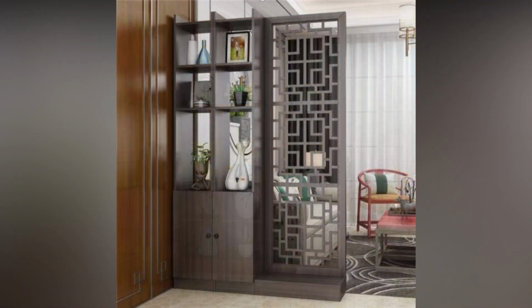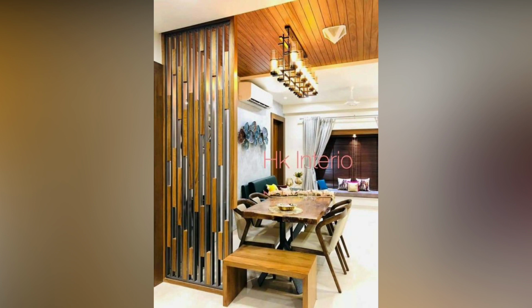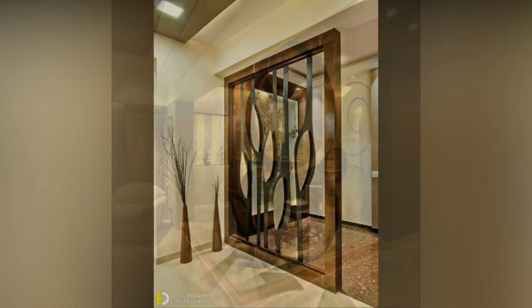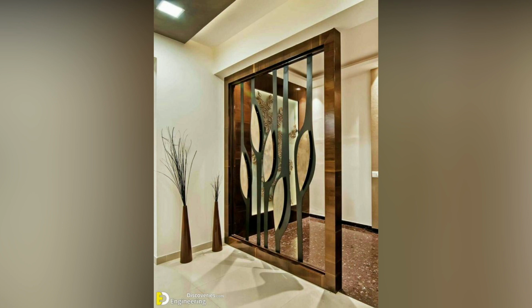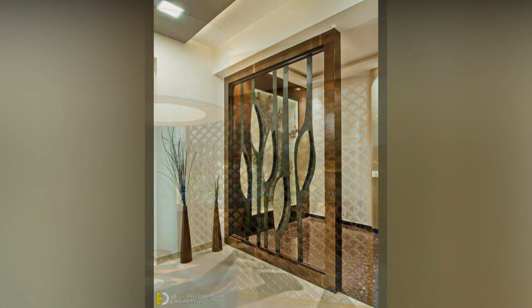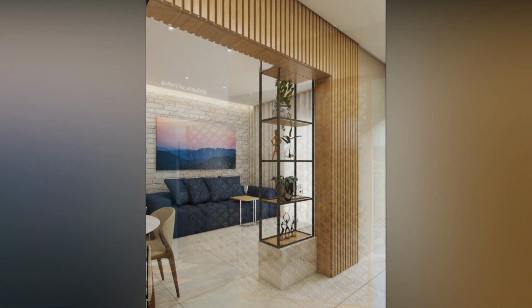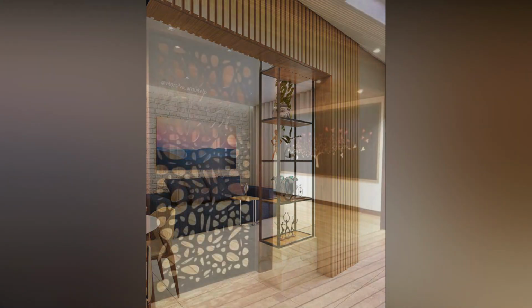Flex walls. Modern and versatile, flex walls provide a dynamic solution for dividing spaces. These flexible partitions can be easily adjusted to suit changing needs, offering a practical yet contemporary design element. Interior glass partitions. If you prefer an open and airy feel while maintaining a sense of separation, interior glass partitions are an excellent choice. They allow light to flow freely, creating a visually spacious environment.